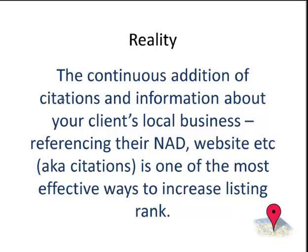Although you have to realize this, the continuous addition of citations and information about your client's local business, referencing their NAP, which is their name, address, telephone number, website, etc. In other words, their citations. This is one of the most effective ways to increase listing rank.